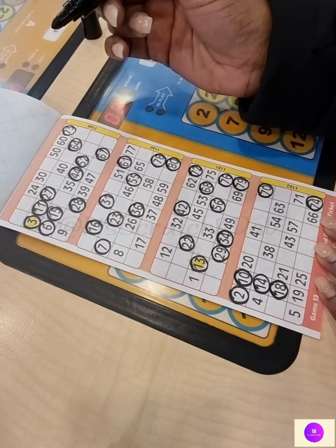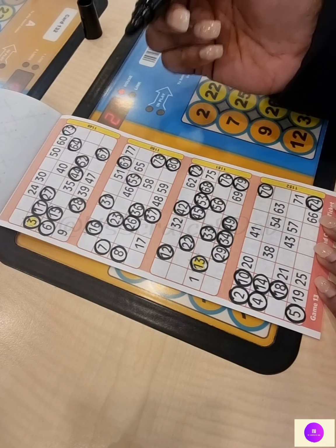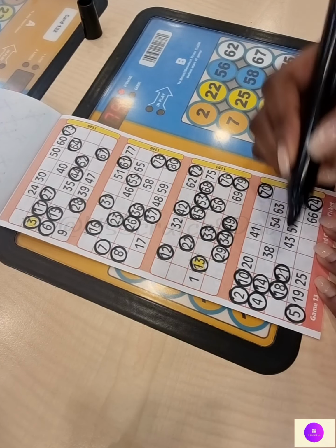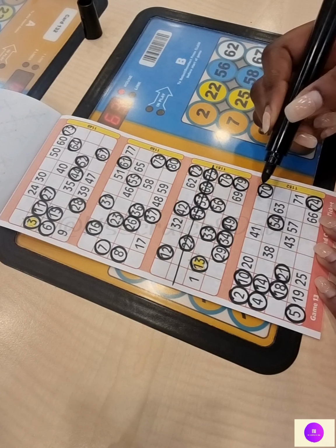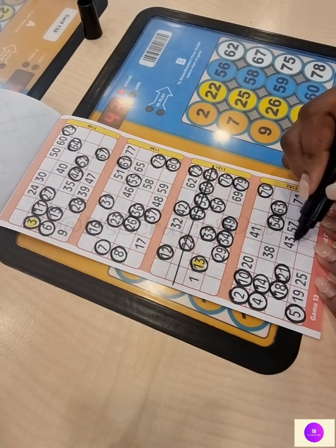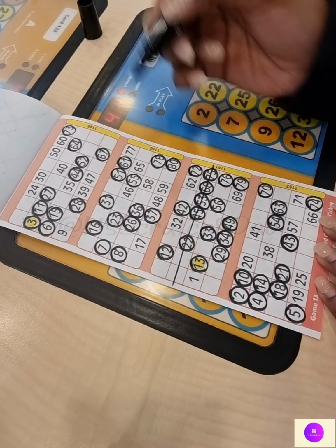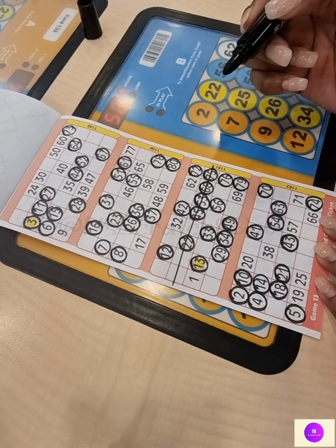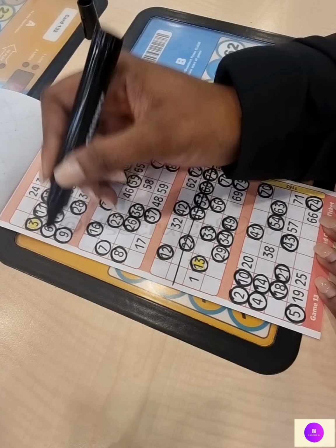Best of luck. Next number on its own, number 4. 2 and 1, 21. 7 and 5, 75. 5 and 4, 54. 6 and 3, 63. 4 and 3, 43. 5 and 1, 51. 4 and 1, 41. 5 and 50. On its own, number 9.